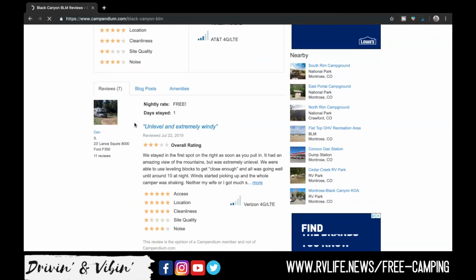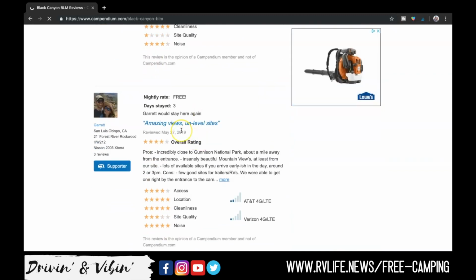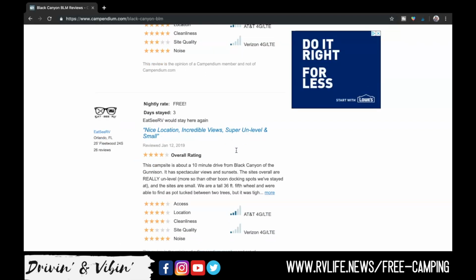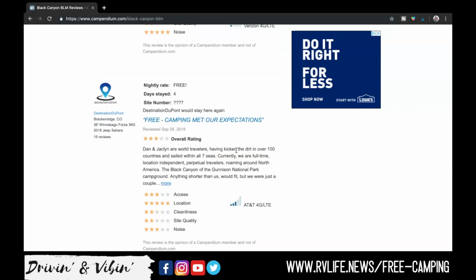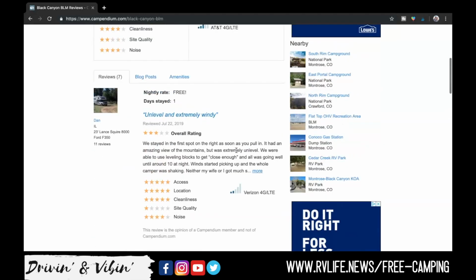And we scroll down a little farther and we see unlevel and extremely windy, amazing views, unlevel sites, nice location, incredible views, super unlevel. So I mean, this is not an anomaly. It seems like the one thing that holds true is that the views are amazing and the sites are unlevel. So it is great to know that information going into it. If you're tent camping and staying at a level site isn't as important for you, this is a huge win. But if you are in a big RV, you know, you're gonna need to be a little level to have an enjoyable stay. So keep those things in consideration.